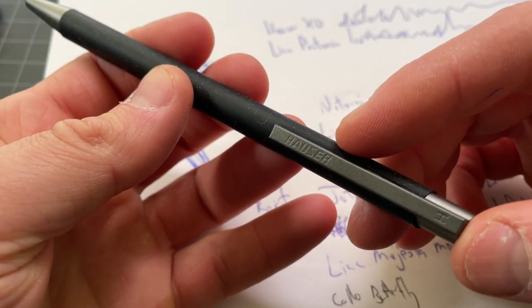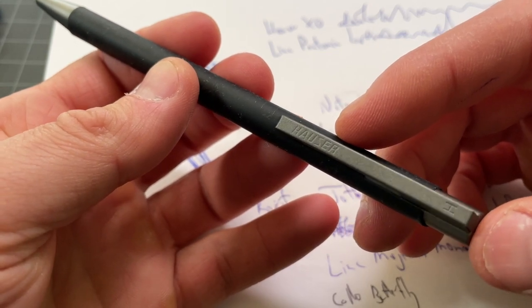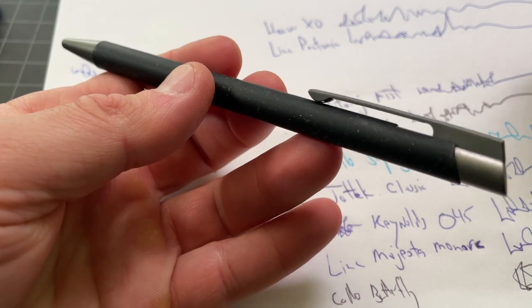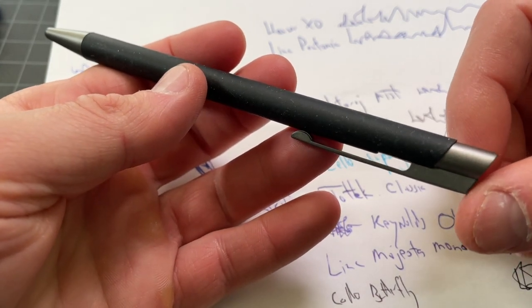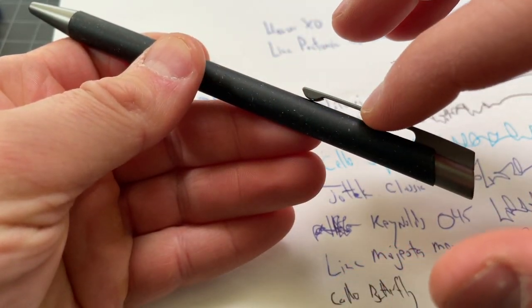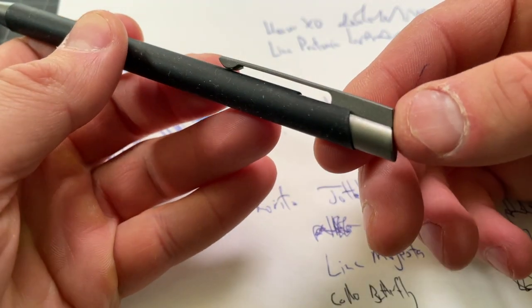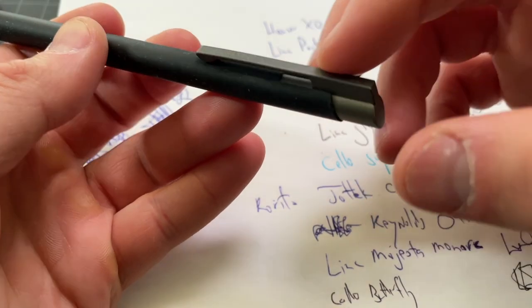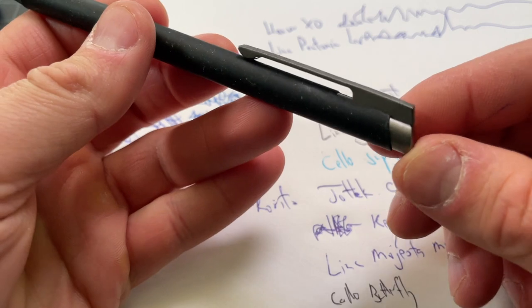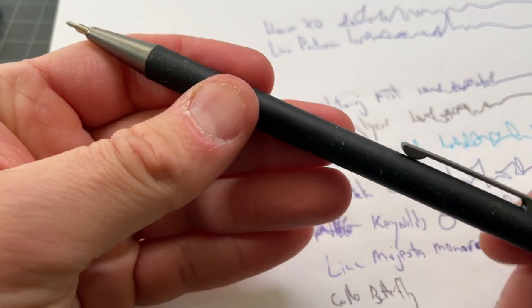So the pen brand is the Hauser, the pen is the Jade, and we see here really nice styling, really nice, clean, almost like a Lamy type styling. Metal barrel, metal front piece, metal clip. The clip is integrated into the top button. Again, we see it's just a really nice, stylish piece. Pretty good click to it.